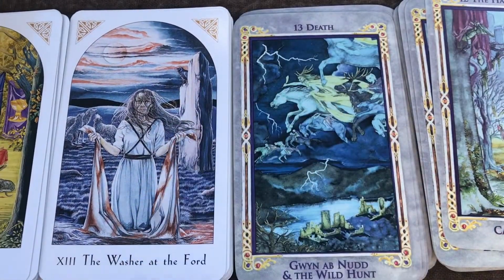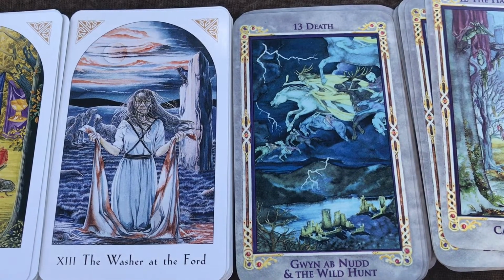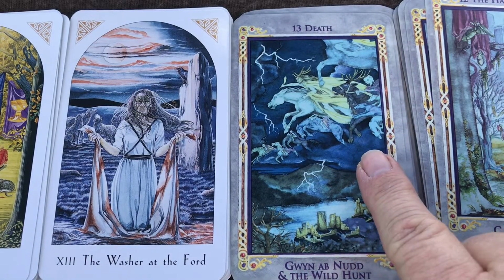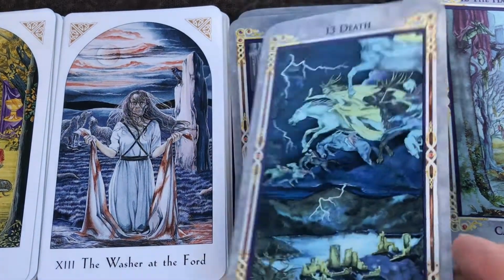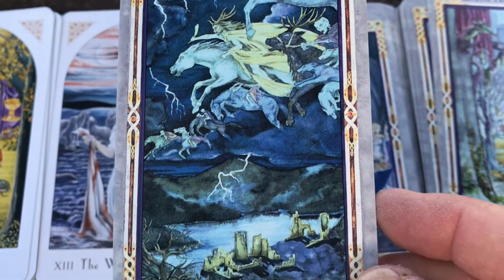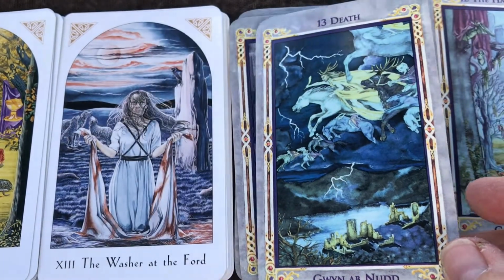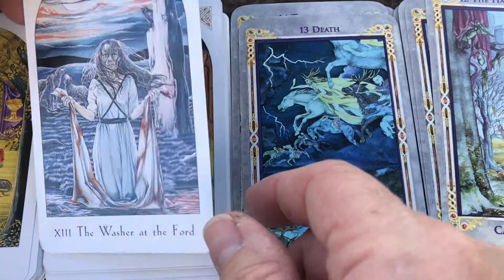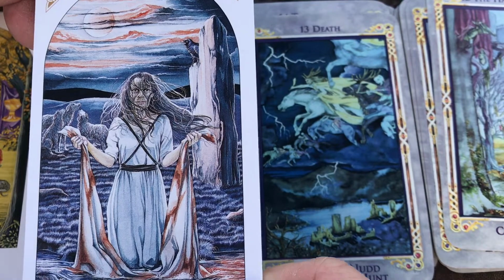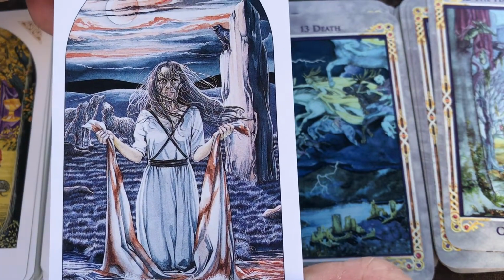For Death, we have the Washer at the Ford and the Wild Hunt. Gwyn ab Nuth and the Wild Hunt. Really a cool card. Look at all the action going on there. And the Washer at the Ford. Very cool representation of kind of the Grim Reaper of the Celtic world, I think.